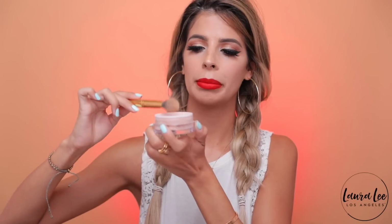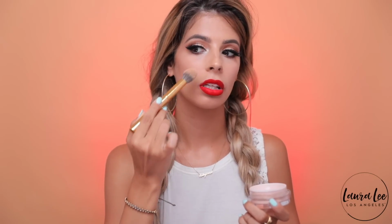They have 3 shades in it. I use the lightest one, it's like light medium. And how I use it, I don't bake or press it into my skin. I get a little bit on my brush. There's like a net in there. You tap, a little bit goes a long way. Like I'll just go. And then I rub it on my skin.